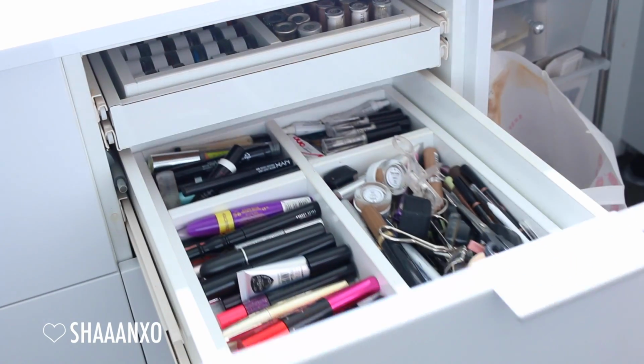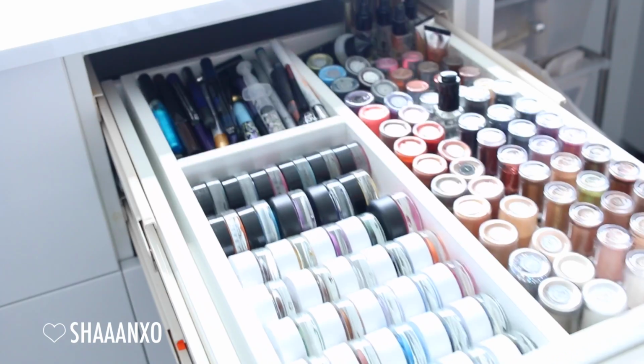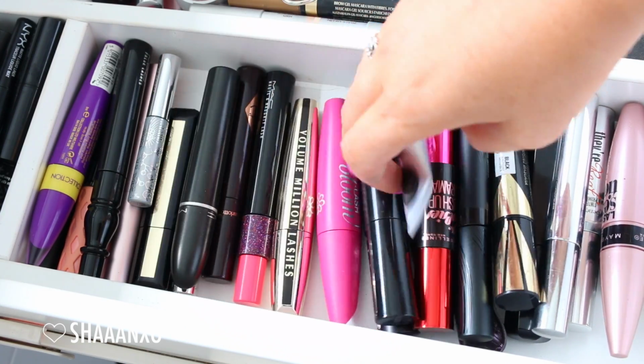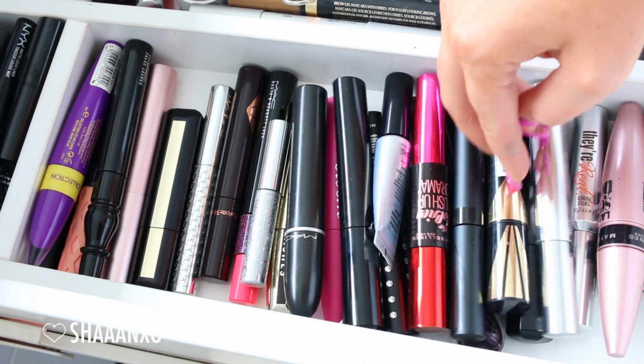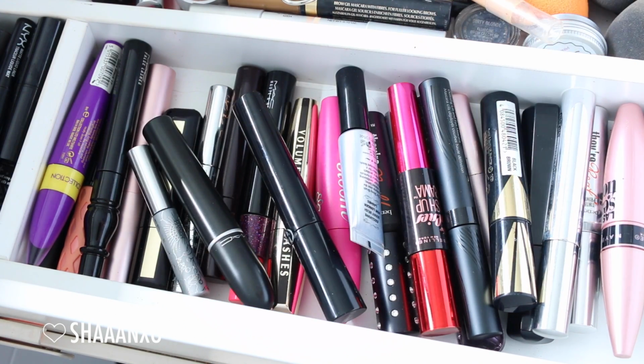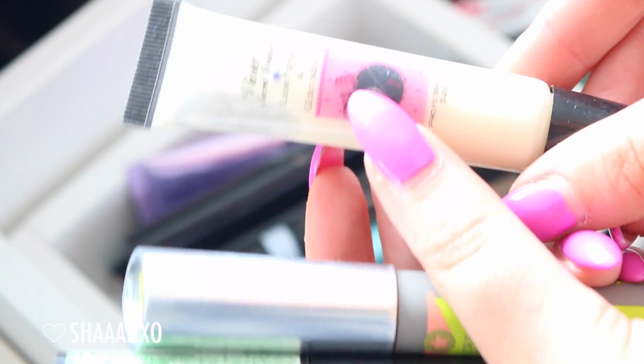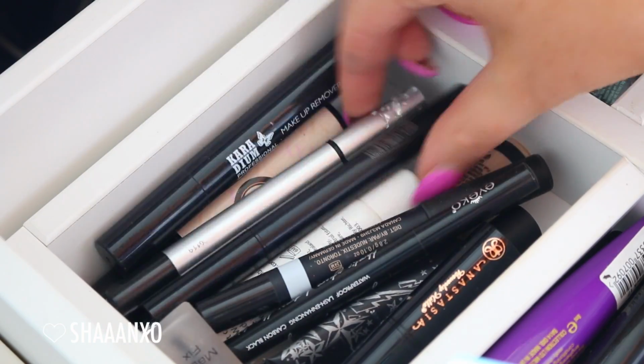And then moving on to that top right drawer, this is another like jewel pull out drawer, I guess you would call it. So in the bottom is all of my like everyday eye makeup stuff, so like eyeliners, mascaras and everything. And this back little portion I'm showing you now is eyeliners, eye primers and just anything like that. I just keep it all in there, so yeah, that's that.